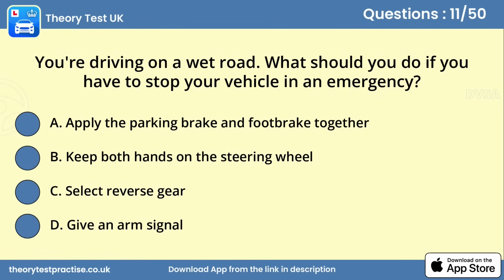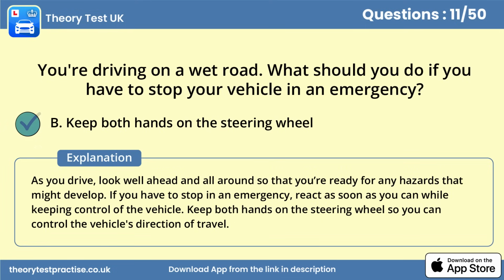Question 11. You're driving on a wet road. What should you do if you have to stop your vehicle in an emergency? B. Keep both hands on the steering wheel. As you drive, look well ahead and all around so that you're ready for any hazards that might develop. If you have to stop in an emergency, react as soon as you can while keeping control of the vehicle. Keep both hands on the steering wheel so you can control the vehicle's direction of travel.